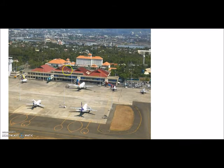Now, this is the airport, the international and the domestic all rolled into one. Well, I say all, it's obviously separate, but it's all under the one roof, so to speak. And this is the airport at present. Now, every time that I've been there, I haven't had a problem getting through. People are there to guide you as to where to go.